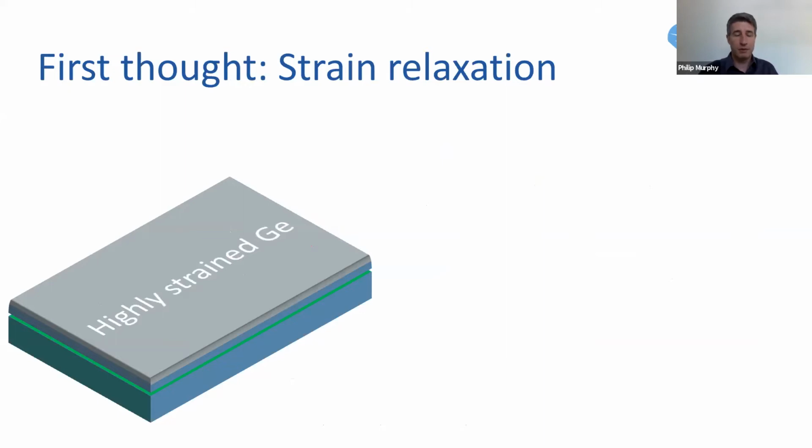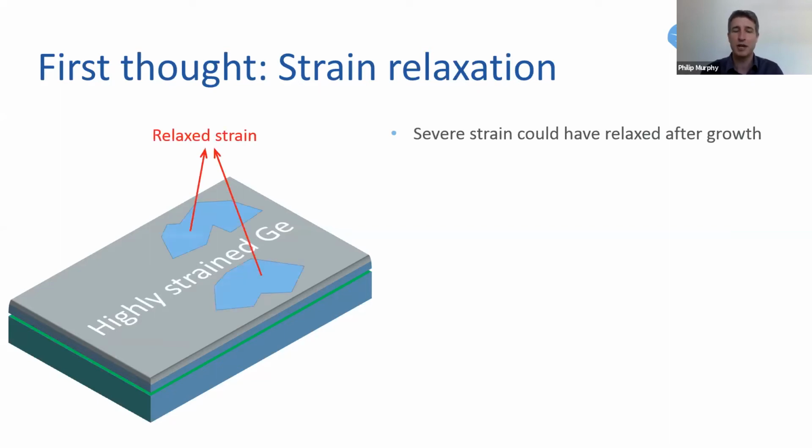So when we were having that cup of coffee, the first thought was, well, when Tomek flew over with his samples, maybe the baggage handling was a bit rough. A big bag of golf clubs could have been thrown on the bag of samples, and it could have damaged the sample perhaps, or released the strain in some way in certain parts of the sample and not in others.